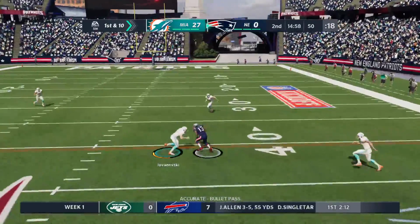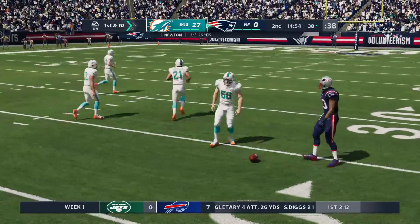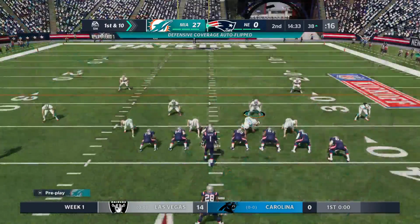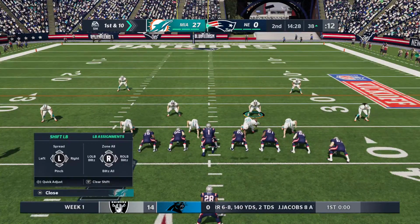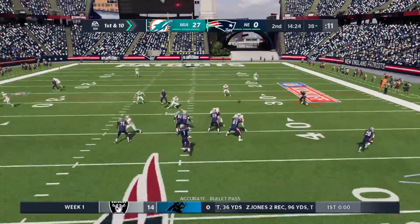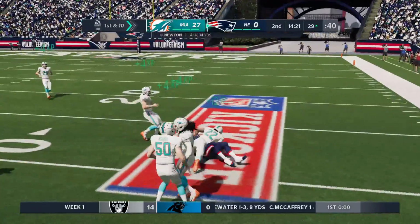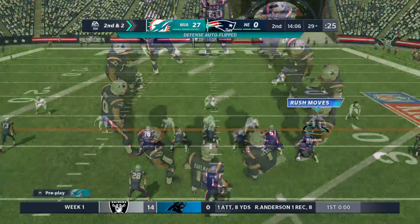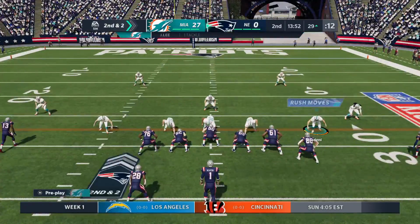From the 50, Newton completes it to Lee. And they'll get him down as he's inside the 40. Another nice gain, 13 yards that time, and another first down. This offense finding its legs now. Here's another first and 10. Now this one to his tight end out on the right side. A good pickup there, 8 yards on the first down completion. Facing a second and 2 after that last catch, good for 8 yards.